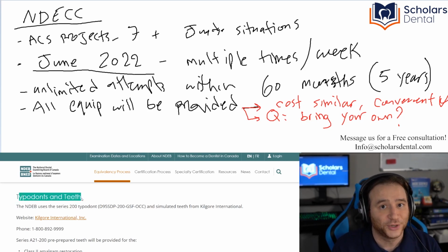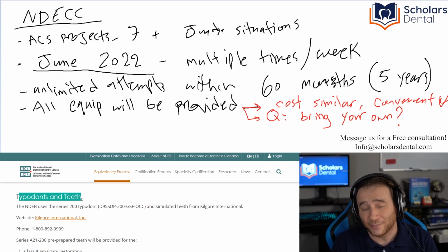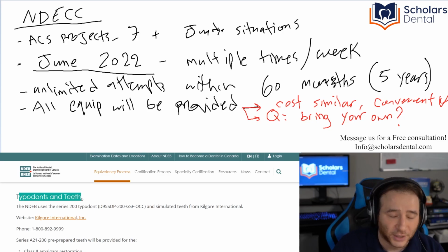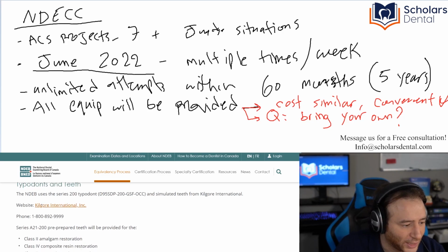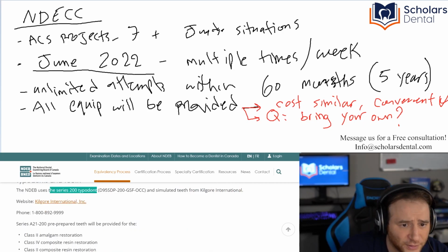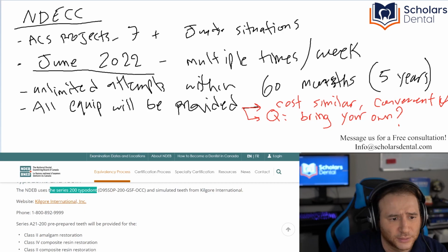This is also big news. The teeth that you're doing the exam on have changed. This is amazing. This is so much more relief in time of your preparation, in cost in buying Kilgore teeth, the special teeth, the multi-layered ones, right? So the NDEB uses the Series 200 typodont. We know that. I think I have something open here. Let me just kind of show you guys.